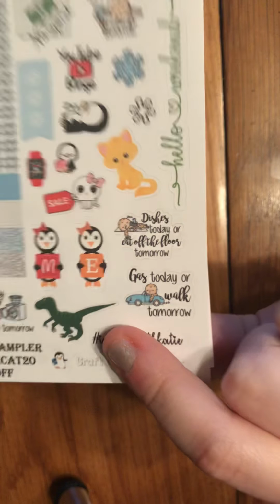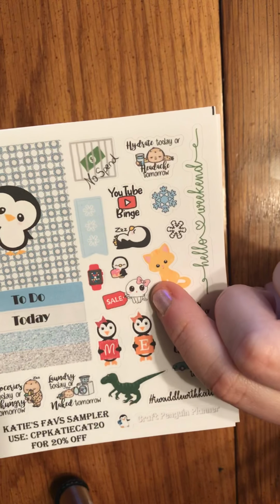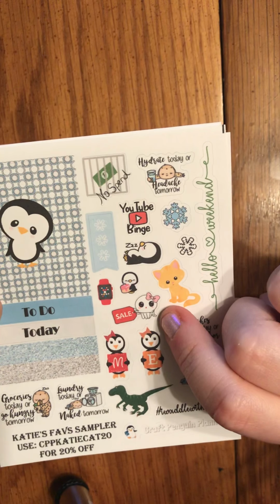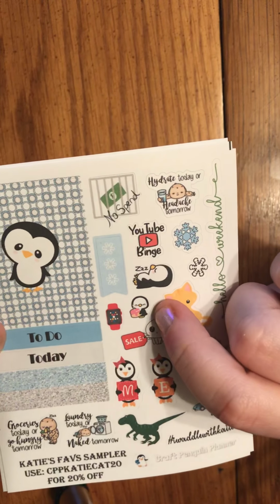So, of course, we have TJ here. This is the newest character to the shop, the octopus. She is, of course, holding a sale banner because why not? Jen specially designed this little guy for me.